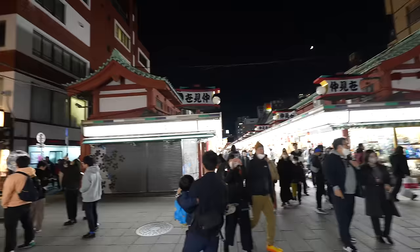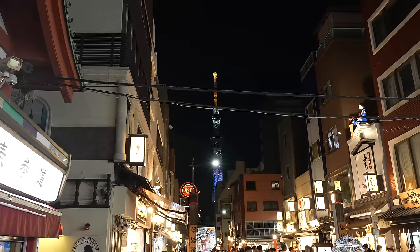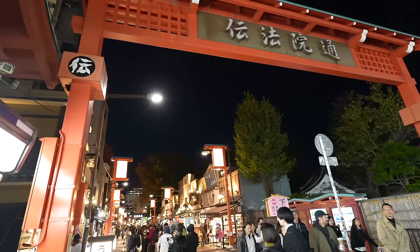Loving it. Yeah. Oh yes, that's Tokyo Skytree. As you can see, it's close to Asakusa. It's about 10 minutes walking from here. So if you have energy and don't mind walking, you can walk down here. It is really fun to walk there. Yeah. How about this street?